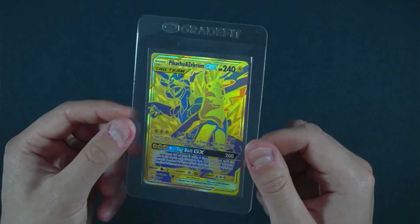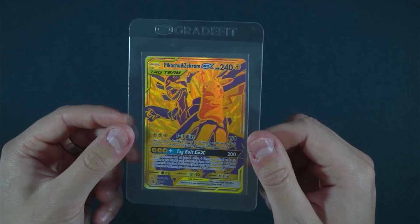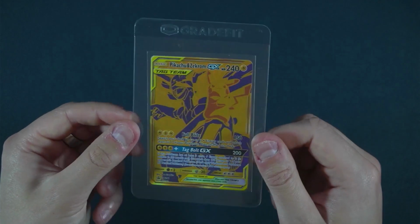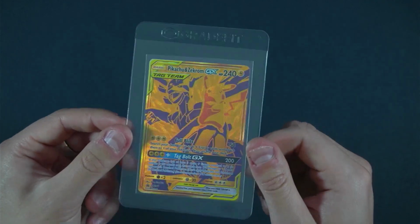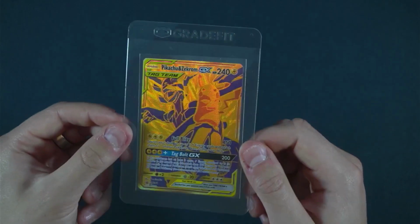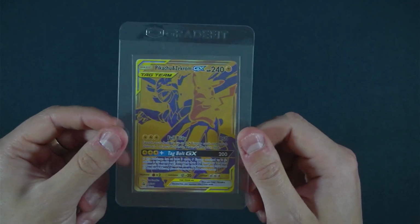But what a card this is. I love the texturing that runs behind these, and Pikachu looks like such a boss in this. Wicked card. Thanks for popping these 2 promos into the submission, Tom. It's been awesome to see them in person in English, because I've only seen them in Japanese so far. So yeah, looking good. Could be a 9 due to that whitening on corners, but it's got every chance at a 10. You never know.